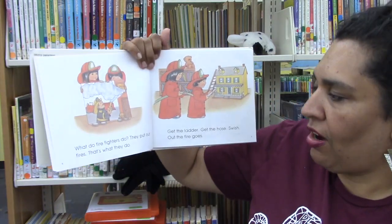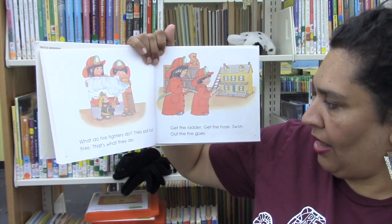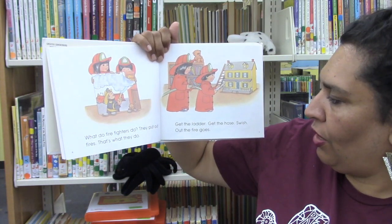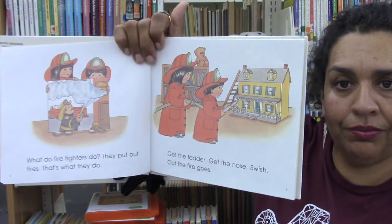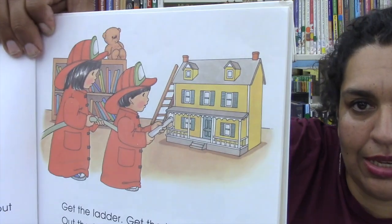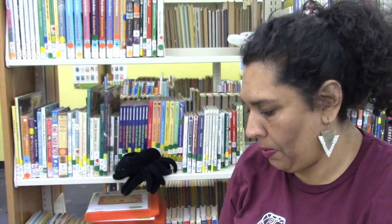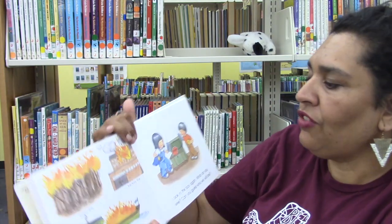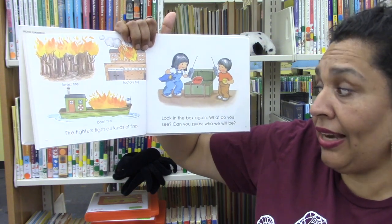What do firefighters do? They put out fires. That's what they do. Get the ladder, get the hose. Swish, out the fire goes. Can you see that? There you go. Forest fire, factory fire, boat fire. Firefighters fight all kinds of fires.